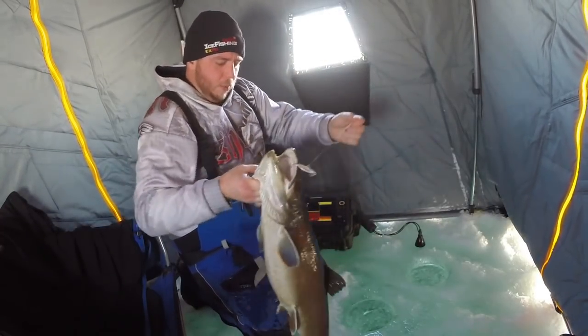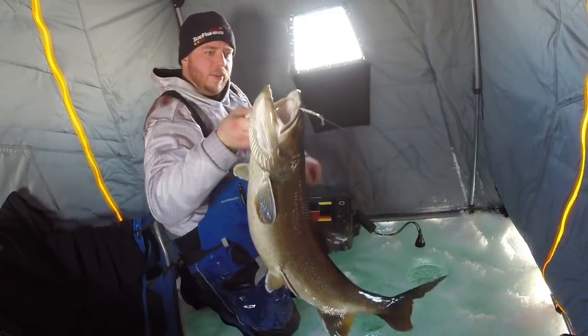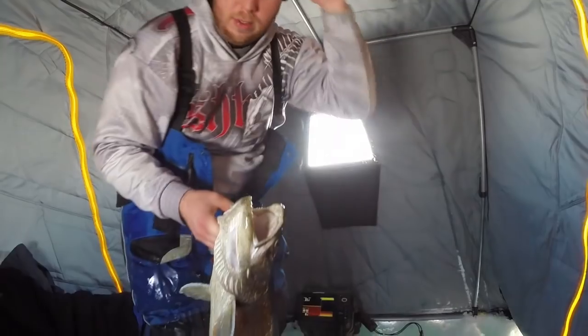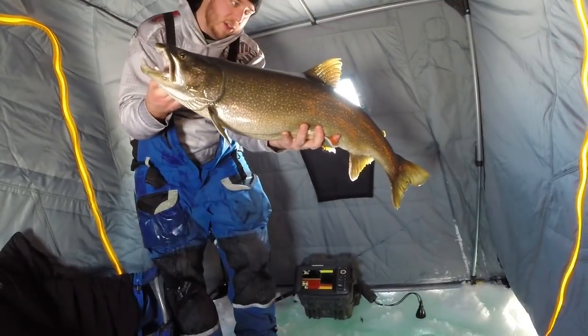Feels good to get that out of the way after the slow morning that I've had. I can get a weight on that. I think that's probably about a 13 pounder. Maybe a little touch more than that. Right there. Good solid Simcoe fish.